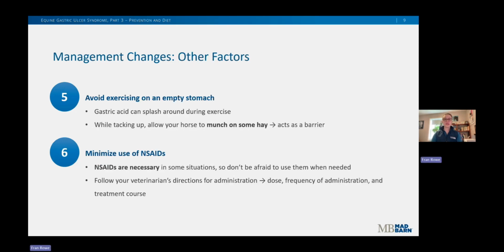A few other management factors to consider that don't necessarily have to do with stress include avoiding exercising on an empty stomach and minimizing the use of NSAIDs. So for the first, it's super easy to have a hay net available while you're grooming or tacking up. During exercise, gastric acid can splash around, particularly during more high intensity activity. So consuming hay right before exercise can actually act as a barrier to prevent acid splashing.